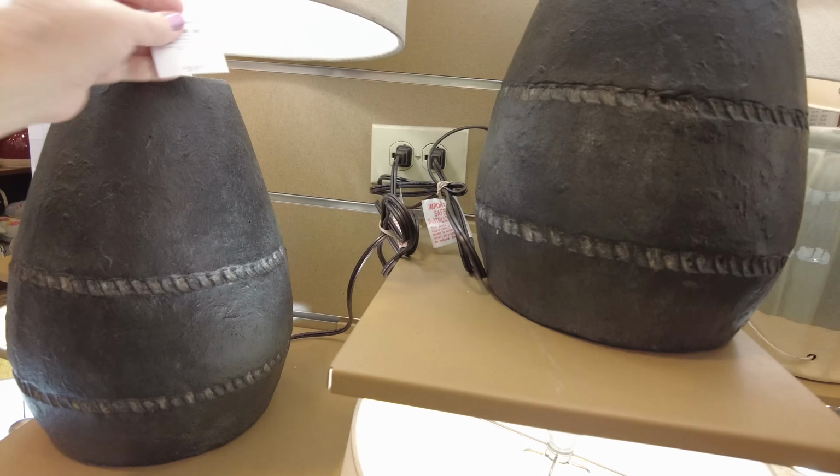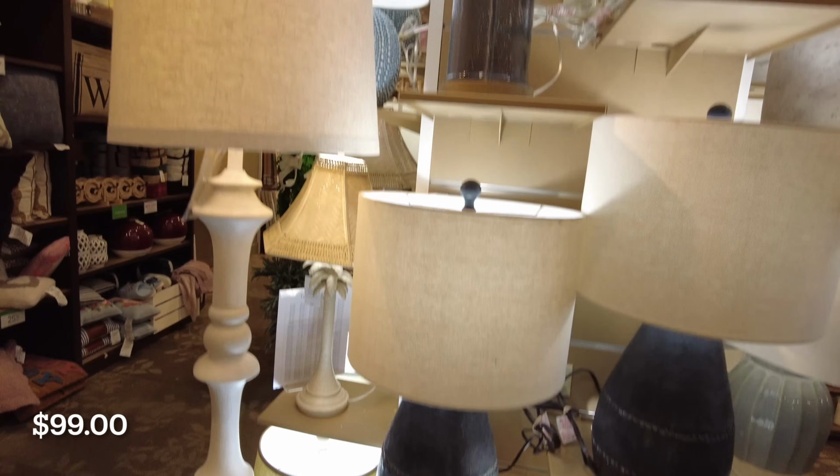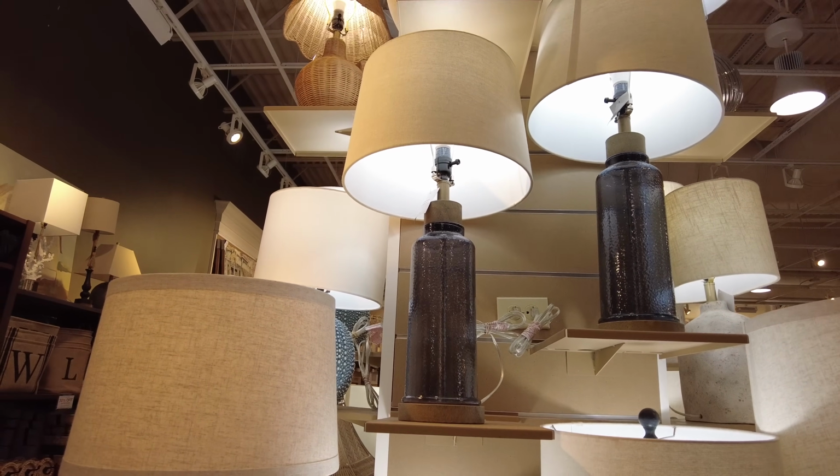These are really large black bases. Those are really cool with that neutral color shade. These up top, these are blue. They're like a blue glass.